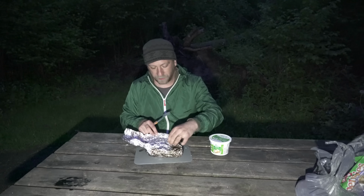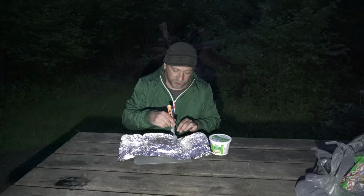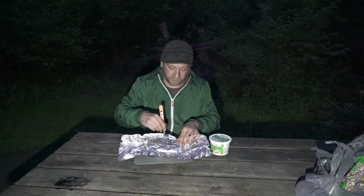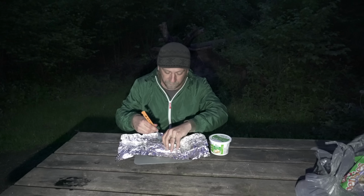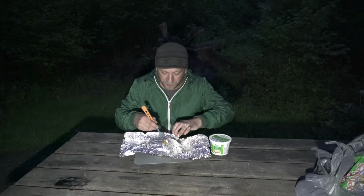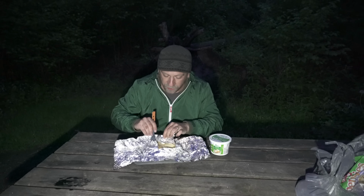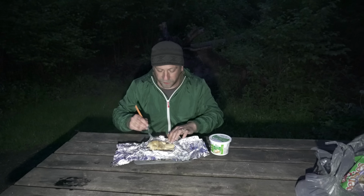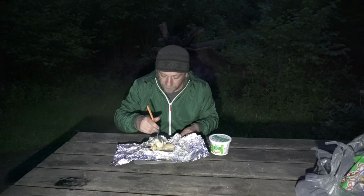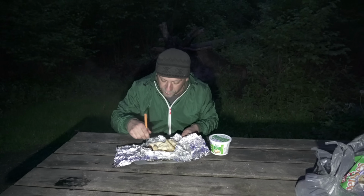Let's find out. Gonna be burned? Is it gonna be delicious? Foil pouches are pretty forgiving usually. And, no exception in this case. That looks like it worked pretty good. Nothing is burned. Things look pretty cooked, generally.